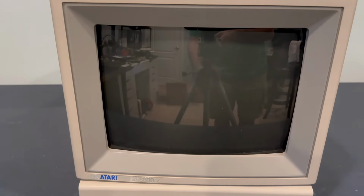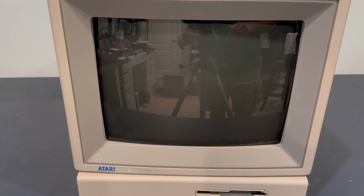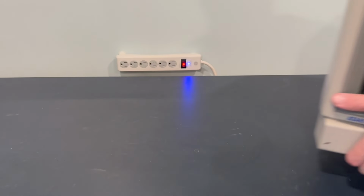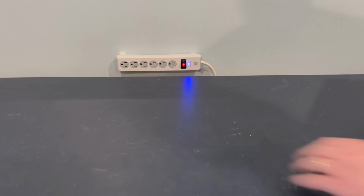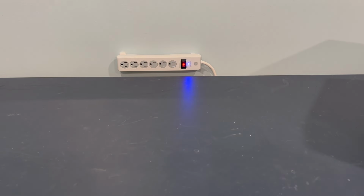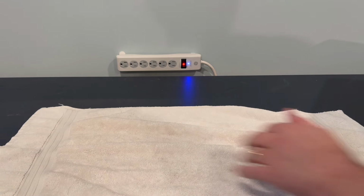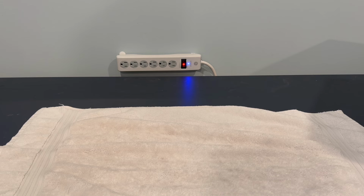All right. So before we do that, I'm going to get the table set up. My desktop, desk table, whatever you want to call it. Put down a nice little towel here to protect the monitor, the screen, as much as I possibly can. And we'll start taking it apart. All right. Let's get going.